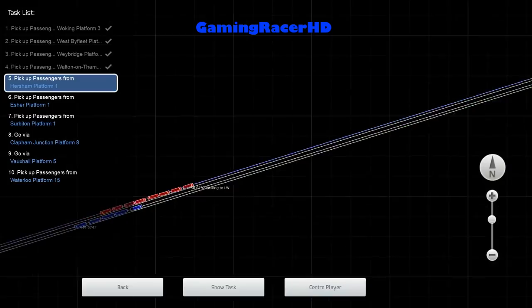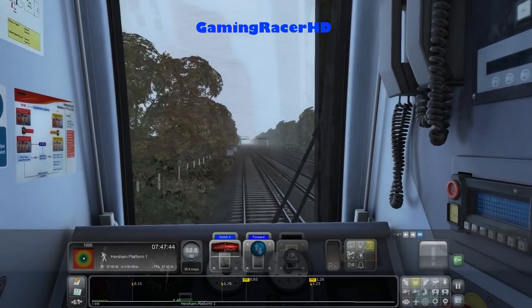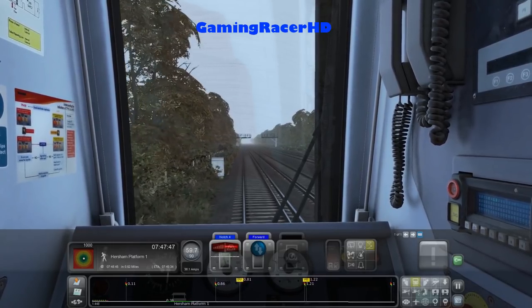Show us where that train's going to be, best question. No, it doesn't. This is 444. That's a bit disappointing. It would be nice if it showed you the destination where that train's going to.